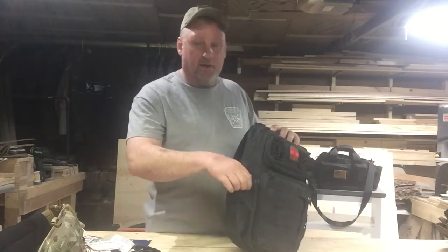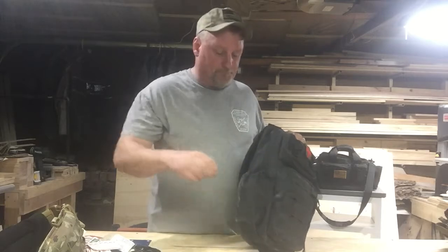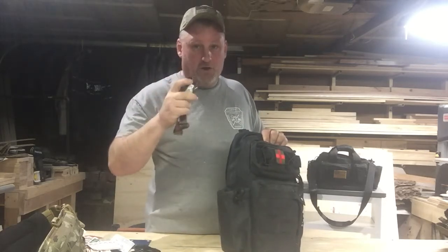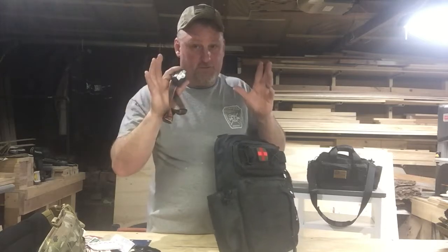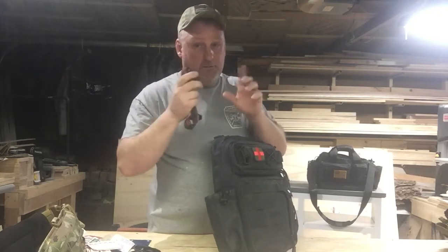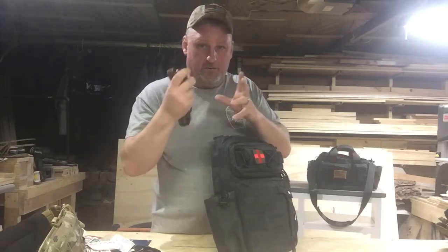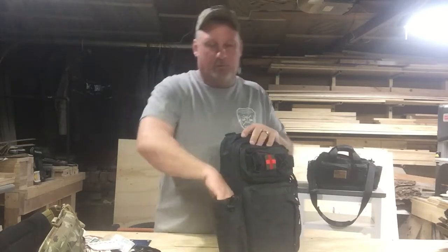The other outside pocket here, headlamp, because when you're working, you want to be able to work hands-free. You don't want to have to hold the light. Sometimes you're going to need both hands to wrap a wound, to set a bone, to do the things that you need to do to take care of someone.